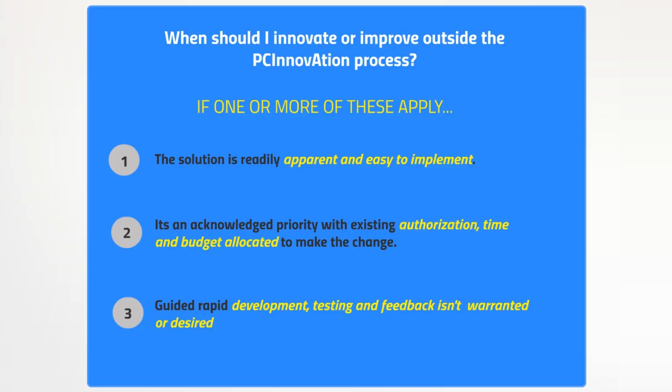Finally, perhaps a guided process of rapid development, testing, and feedback isn't warranted or desired. It may be that the proposed solution has already been thoroughly tested by others in similar circumstances, or we feel there's little or no risk to adopting it and going straight to execution. Maybe it's simple and quick to test, and there isn't a need for a slightly more formal and rigorous process that PCI innovation would provide. Now you need to be careful with this one as well, because oftentimes passing on an opportunity to more thoughtfully develop, test, and give feedback can lead to a flawed and expensive mistake.